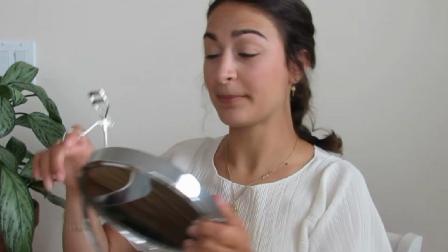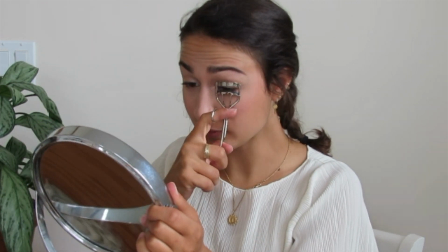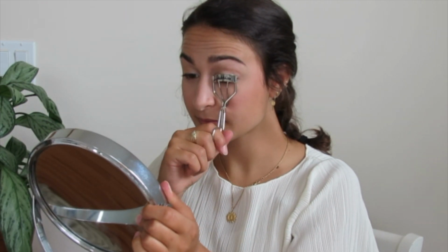So the easiest thing, and the thing I love the most, is one of these. Just your simple eyelash curler. I'm pretty sure I've had this one before college, so probably from high school. If you're not used to using these, then I'm sorry, you're missing out, but you should pick one up and try it. It curls your eyelashes and just makes them pop up so nicely. And sometimes that's honestly enough.